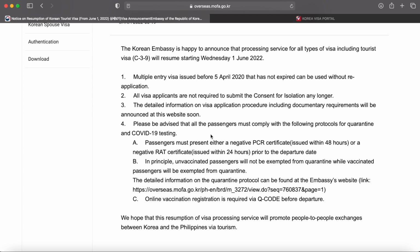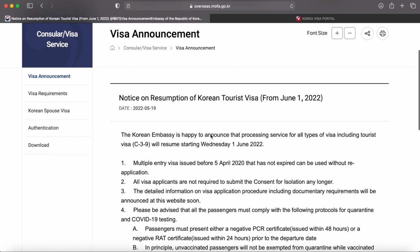It's in, I forgot the place, it's in the Makati area. Yeah, it's in the Makati area. Later we'll check that out. So yes, they accept walk-in applicants, and that's what I did. I went there as a walk-in.